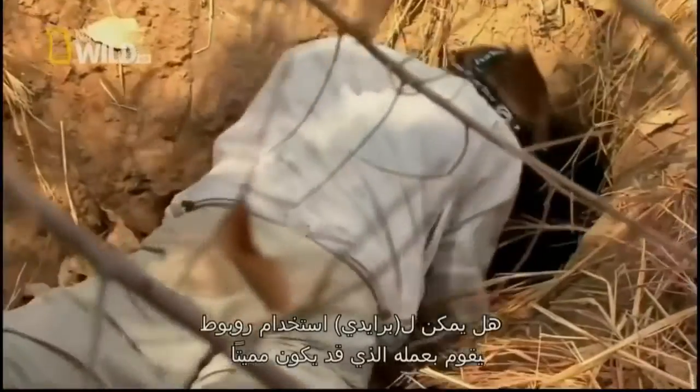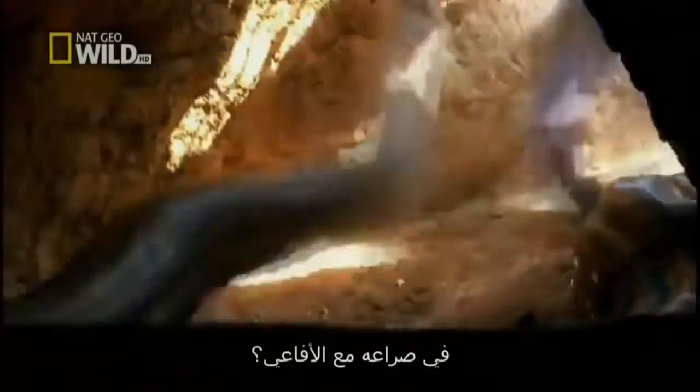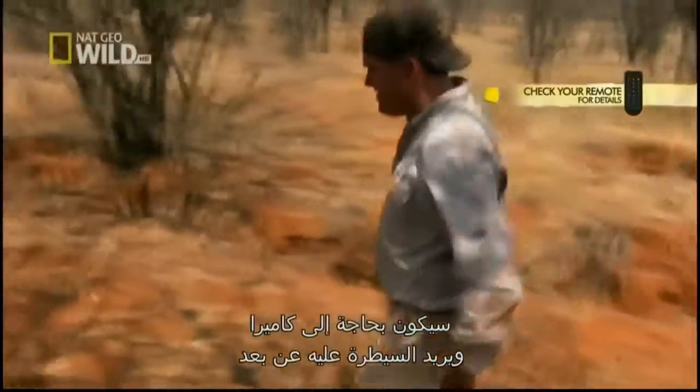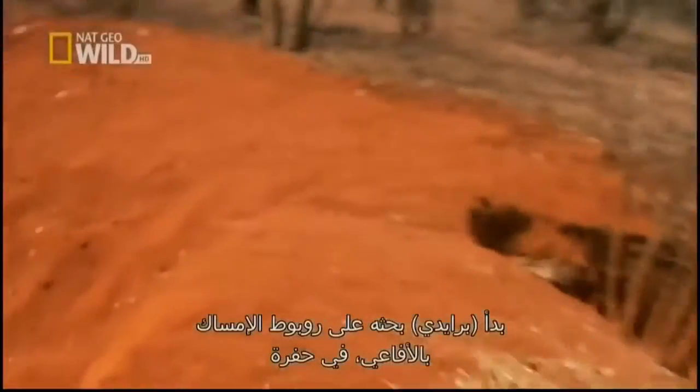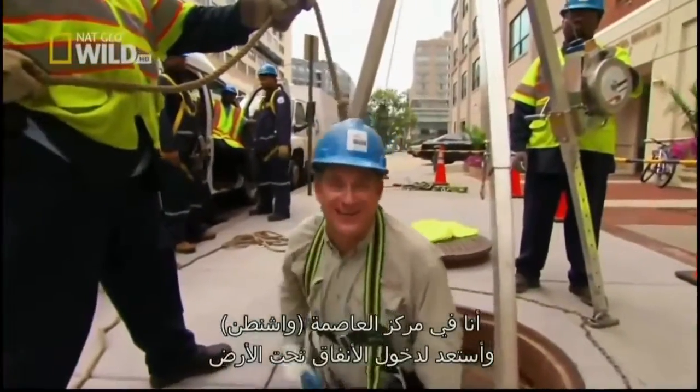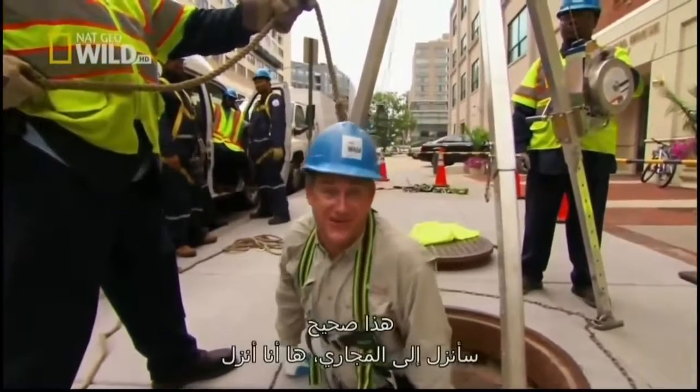Could Brady use a robot to take over the potentially deadly job of wrangling snakes? His snake bot will have to operate in dark and confined places. It'll need a camera, and he wants to control it from a distance. Brady starts his search for a snake-catching robot down a manhole. I'm in downtown Washington, D.C., getting ready to go subterranean. That's right, I'm headed into the sewers.